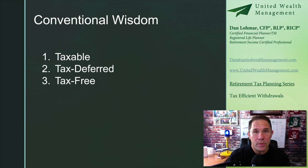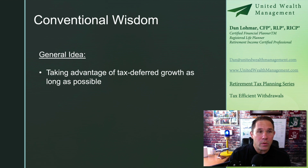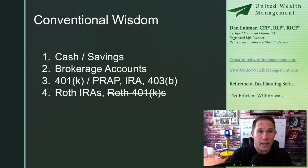Conventional wisdom when it comes to tax efficiently spending money is that you spend down taxable accounts first and deplete them completely, followed by tax-deferred accounts, deplete them completely, and then tax-free accounts. What you would end with would most likely be a combination of tax-deferred and tax-free accounts. The general idea of spending them down in that order is to take advantage of tax-deferred or tax-free growth as long as possible. The longer the money stays in tax-free accounts or tax-deferred growth, the more opportunity it has to grow without paying taxes on it.